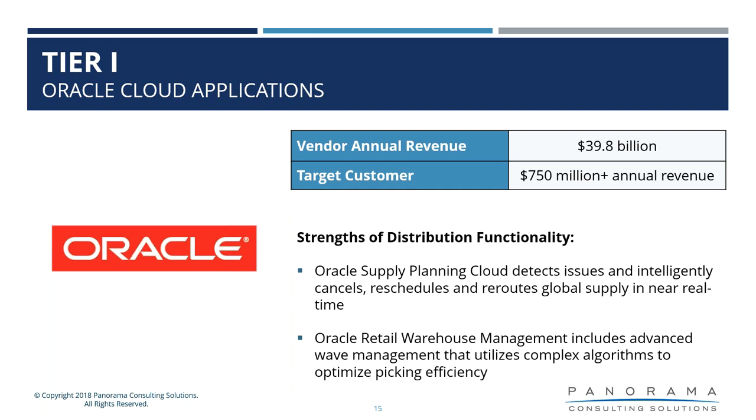And then a couple of differentiators here. Of course, Oracle is still consolidating their product offering into the cloud suite, into the new Oracle Cloud apps. We'll talk about that here in a minute.